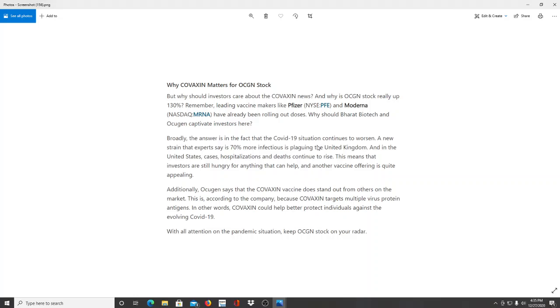What Ocugen is trying to do and what Pfizer and Moderna have been doing on their efforts. They've done things extremely fast, and this is what I've noticed, that Pfizer and Moderna, their vaccine with the mRNA, which I'm going to get into in just a moment, I've noticed that is making them less of a candidate if Covaxin is legitimate, because that's the other thing we need to see. But let's jump into this. This means that the investors are still hungry for anything that can help, and another vaccine offering is quite appealing. That's why the run happened, right?